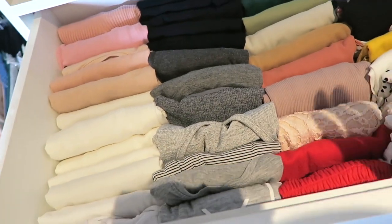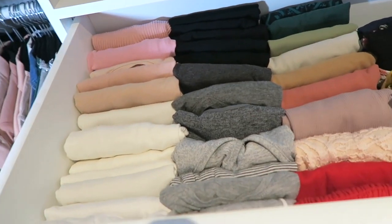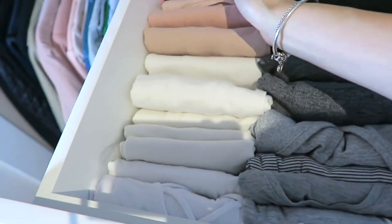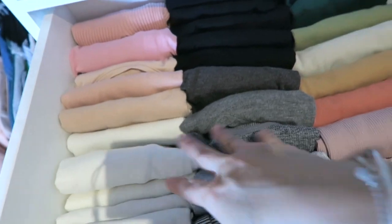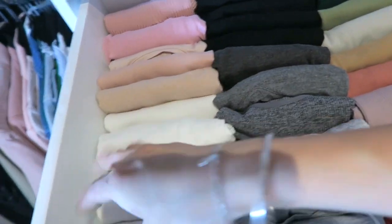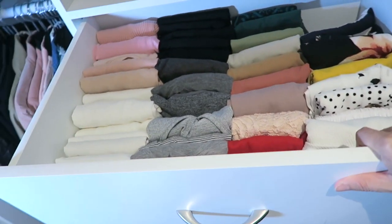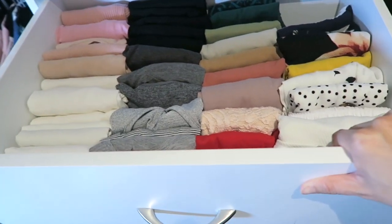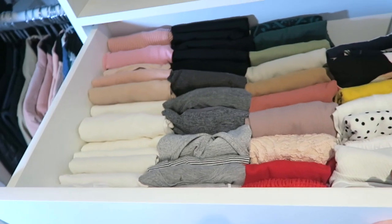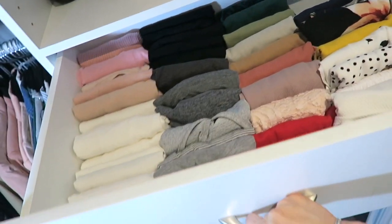Last drawer are my tops. So these are my t-shirts, tank tops, singlets, and other blouses. So I just put them here. I folded them differently this time so I can fit, parang four na section siya, na line, what do you call that? So I can fit a lot more. And I've also let go of some t-shirts na I don't really use anymore because they're really old. So yeah, that's how the drawer looks.